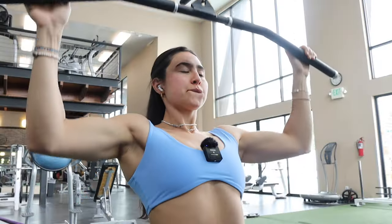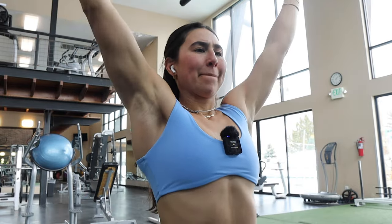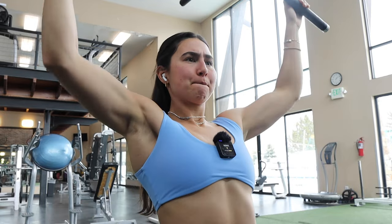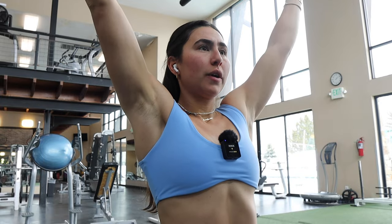Sometimes I picture that I'm trying to squeeze my sides with my elbows, and in order to do that, I squeeze my lats. And I'm lowering the bar down until it hits the top of my chest, so I'm not bringing it down too far where it's kind of on my nipple line. I'm stopping right at the top of my chest.